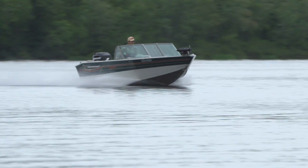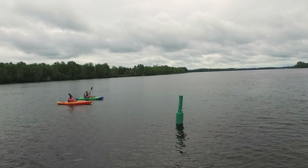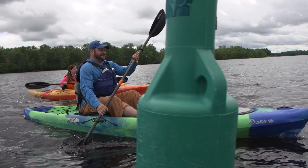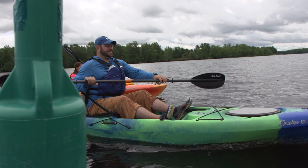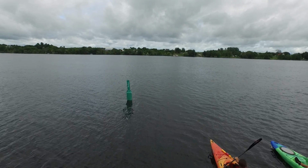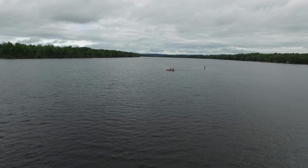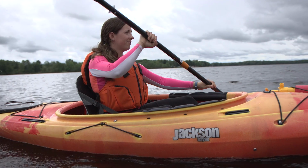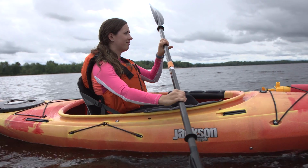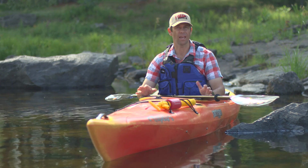Looking at navigation on a very basic level, you'll find colored buoys on almost any waterway that has regular motorized boat traffic. The red and green buoys are there to define the main channel and the safest path for powerboats to take. To help remember where the main channel is, use the rule of 3 R's: red, right, returning, which simply means if you're paddling upstream on a river or if you're returning from open water, you'll want to keep the red markers on your right side to stay in the main boating channel. Of course, for kayakers though, the main channel is a great spot to just avoid whenever you can.